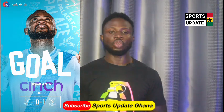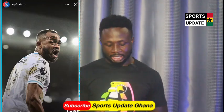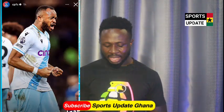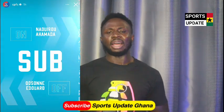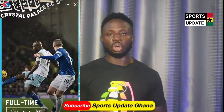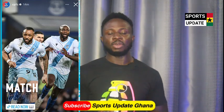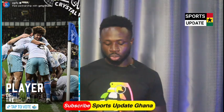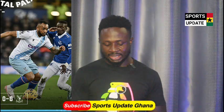Jordan Ayew is no longer being coached by Roy Hodgson as he resigned from his post as Crystal Palace head coach. Currently, the team has employed the former coach of Eintracht Frankfurt to be the new head coach of Crystal Palace. But in this particular game, it was Patrick McCarthy, the assistant coach, who took charge of Crystal Palace in their game against Everton.